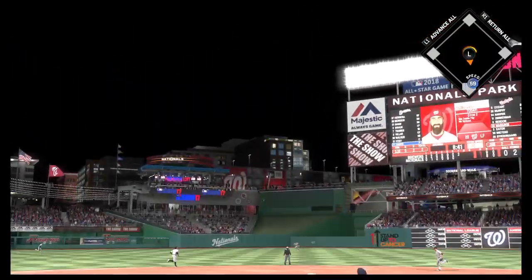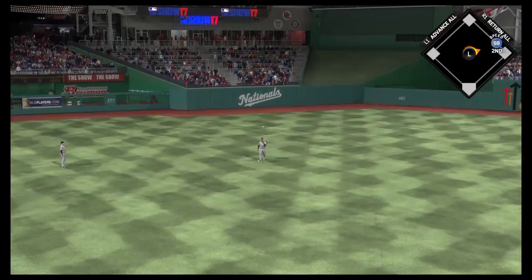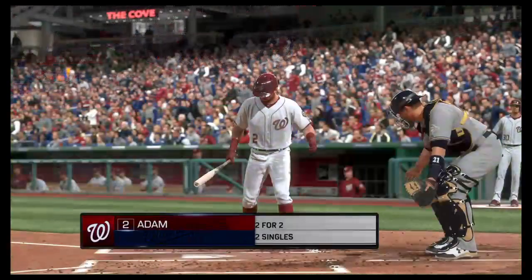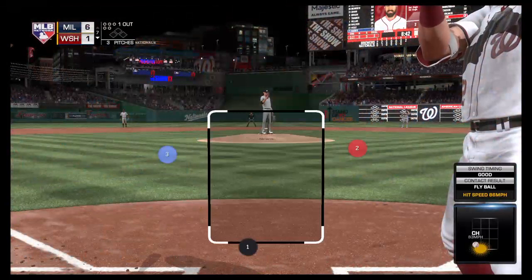Lifted out towards straightaway center field. Moving under it, VR. 1 down. In now is Adam Eaton. Couple of singles to his credit thus far.